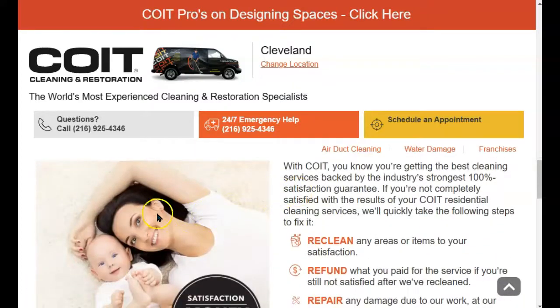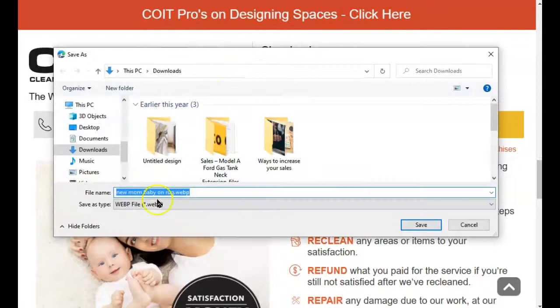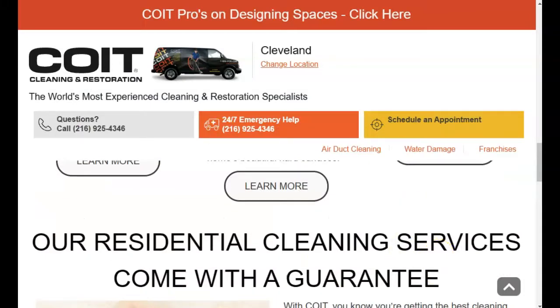And then are they taking advantage of the images, right? Are they saving them correctly? New mom baby on rug. No. So, I mean, it's nice that it has the word rug in there, but they're not taking advantage of the images as they could. So that's another way you can get ahead.